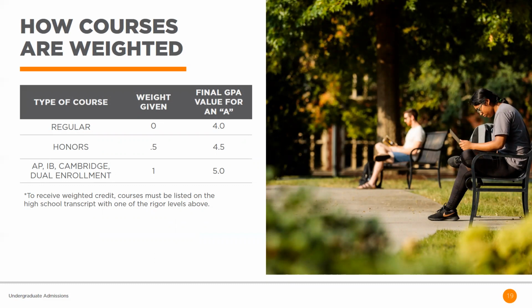UT will use unweighted high school course grades as the basis for adding these weightings for the UT core GPA calculation. If you attend a high school that does not weight courses, UT will also not weigh them. However, the academic rigor of your curriculum is important and will be valued by our admissions review team.